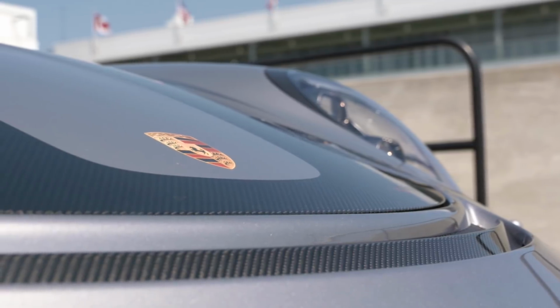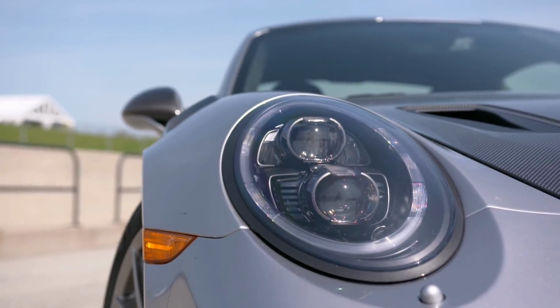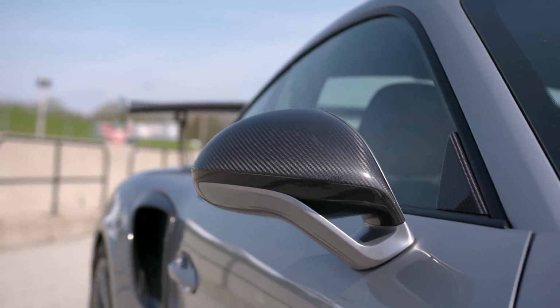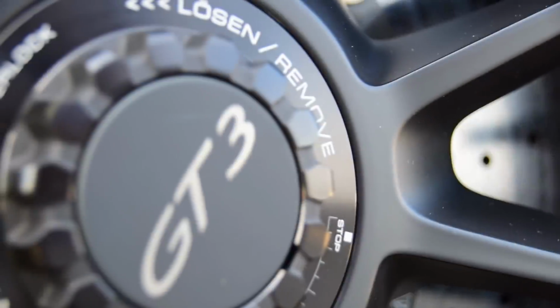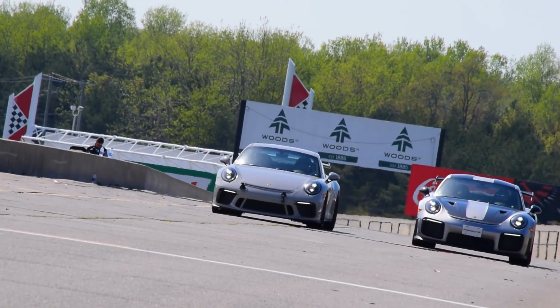Still, given the GT2 RS's price tag and extremely limited availability, there's another 911 that you might want to check out, and it's about half the price and something like 95% as thrilling to drive, unless you're a licensed race car driver like most YouTube commenters. That 911 is the GT3, and I'll leave you with some sights and sounds and thoughts of that machine.